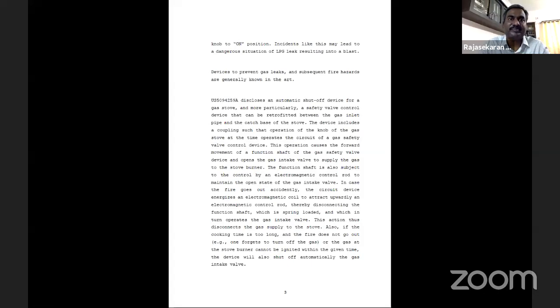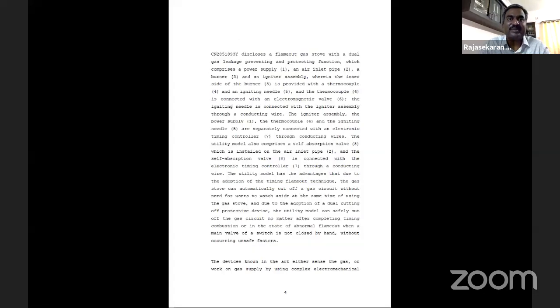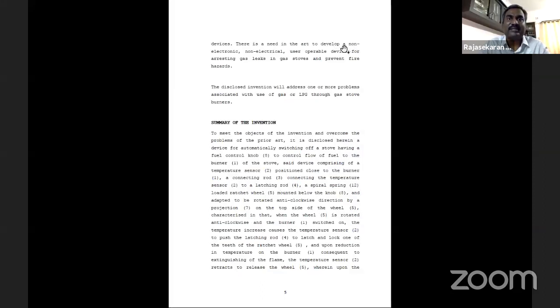Okay. So what we have done is we have given 2 patents here, one a US patent and another Chinese patent. Okay. Now here in the later paragraph we have tried to explain what are the problems that are associated with the prior art. Okay. We told them it is very complex. There is a need to develop a non-electronic, non-electrical user-operable device. So this is a problem that we are going to address.